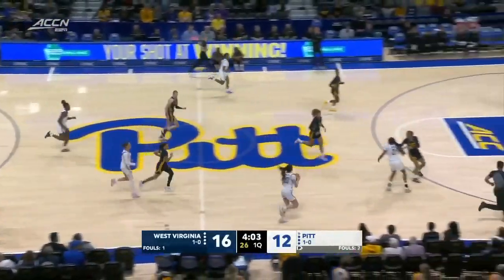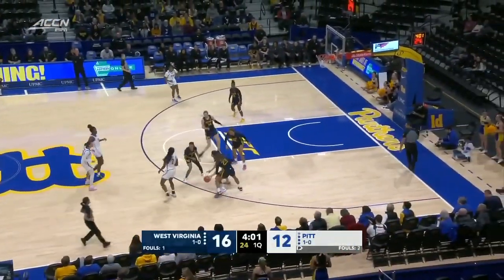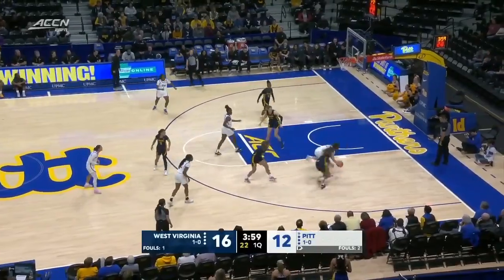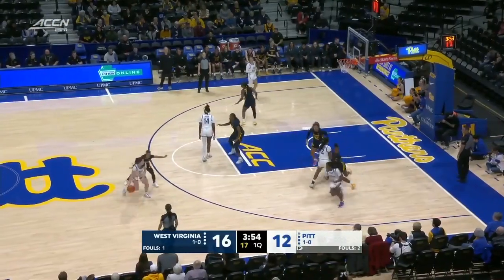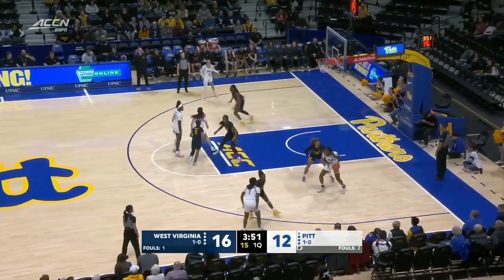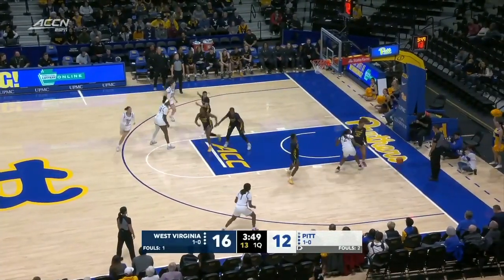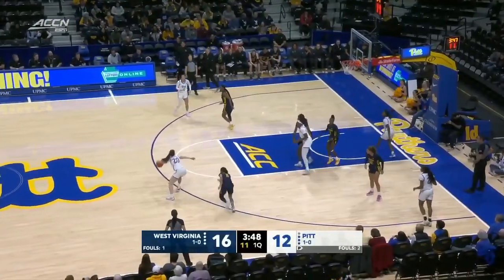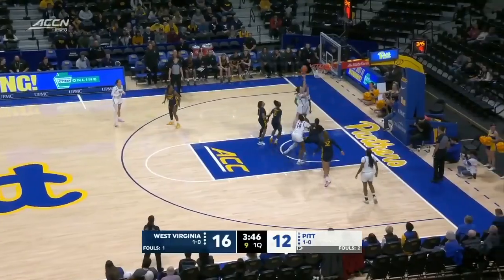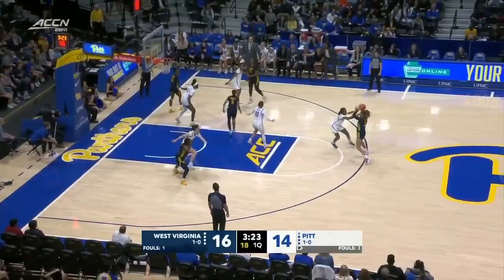Fields with a deep 3, no good. Here comes Malcolm now. Trying to get around the defenders. She's got 2 on her. Staying in the game, Panthers were down quite a bit early on. They've stopped the bleeding and have started to come back, only down by 4 now. Aaron Battle tossing it in to Malcolm. Malcolm driving. She's got the layup.